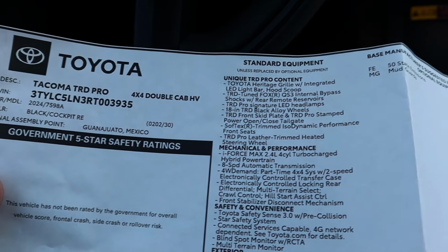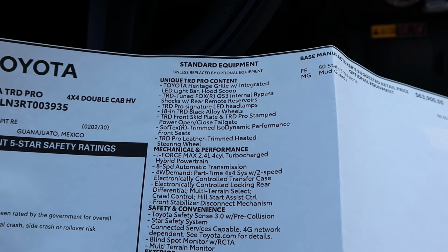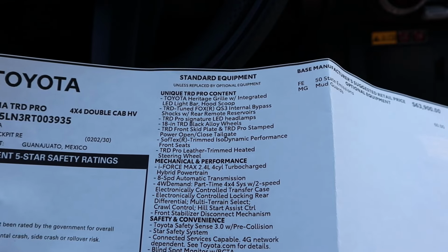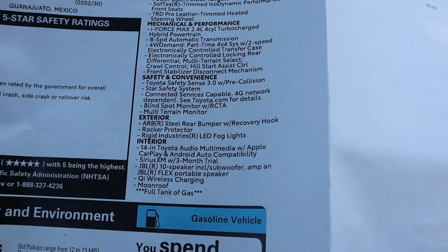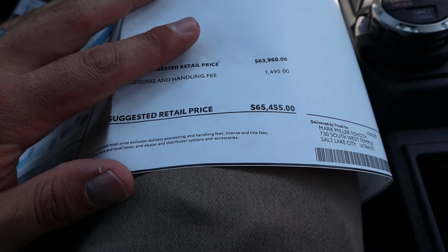So here's a quick look at the window sticker. With this, you guys can see the standard equipment that this comes with. I like how it names all of the stuff, TRD Pro Signature LED headlamps. But anyways, yeah, pretty much everything's standard. So the base MSRP, total MSRP $65,455.